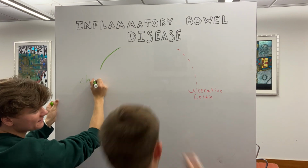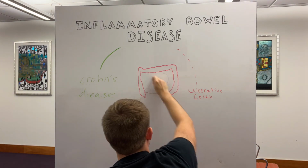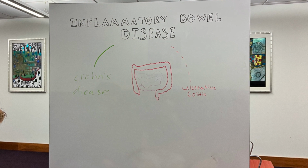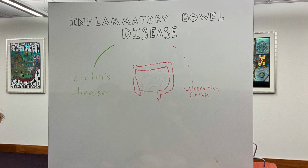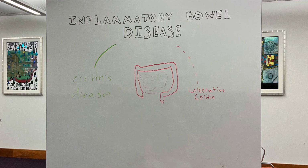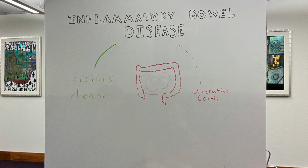So, what is inflammatory bowel disease? Inflammatory bowel disease is a chronic condition that causes ongoing inflammation in the digestive tract. The two main forms of IBD are Crohn's disease and ulcerative colitis, which affect different parts of the digestive system but lead to similar inflammatory issues.